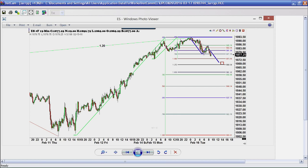The low came in actually at 1869 and a half. That completed that ABCD retracement that we had. It was a small one, but it was still 20 points. That was the biggest one we've had since Thursday, when we sold off and made the double bottom. But what's happened after that is what's interesting.